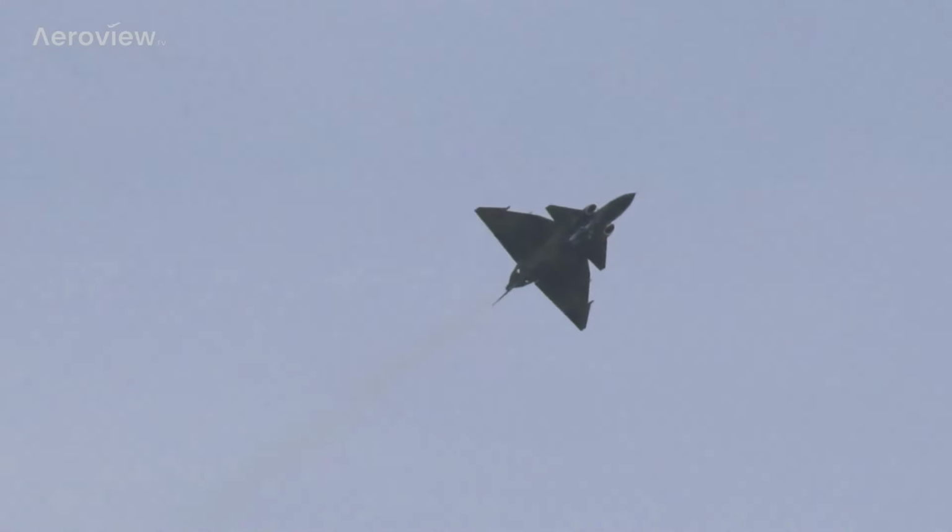Powered by a single Volvo RM8 turbofan. It's essentially a licensed built variant of the Pratt & Whitney JT8D engine. The difference being the addition of an afterburner. And a thrust reverser, of course, once again to just reinforce that short takeoff and landing maneuver, so typical of Swedish aircraft.